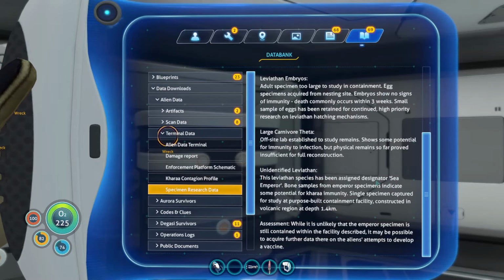The Leviathan species has been assigned, designated Sea Emperor. Single specimen captured for study at purpose-built containment facility constructed in the volcanic region.